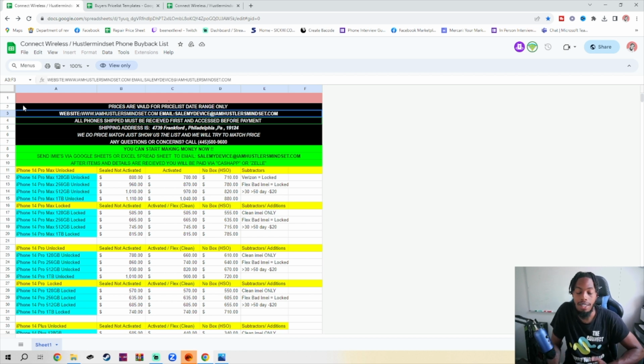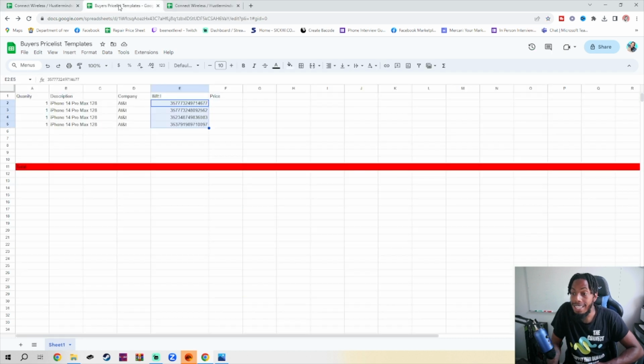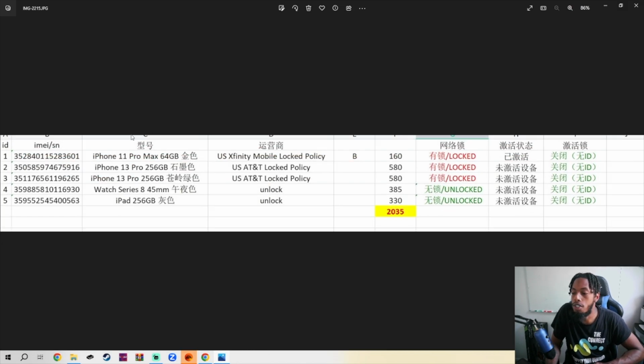What happens is each buyer takes this template and looks at it. They look at all the IMEIs. They check the IMEIs, and then they shoot back a price list, but the prices are going to be here. So I have some examples for you guys. Prime example is this one, okay? So iPhone 14 Pro Max, you see all of these, right? Now, you see different Chinese writings because these are different buyers, okay?